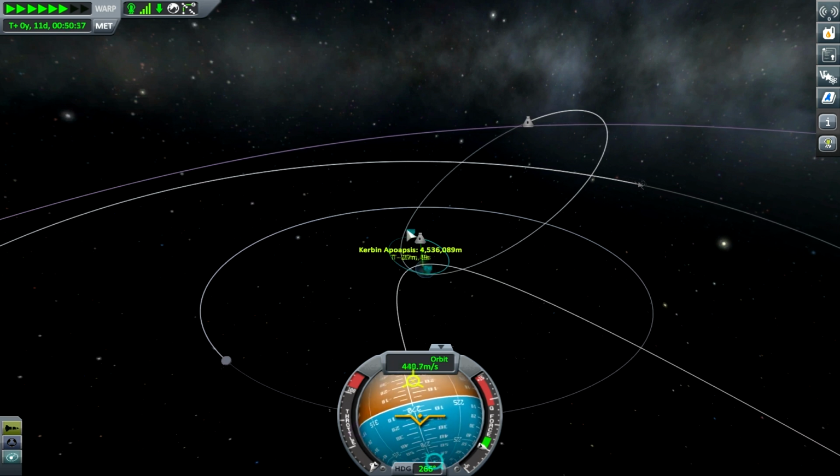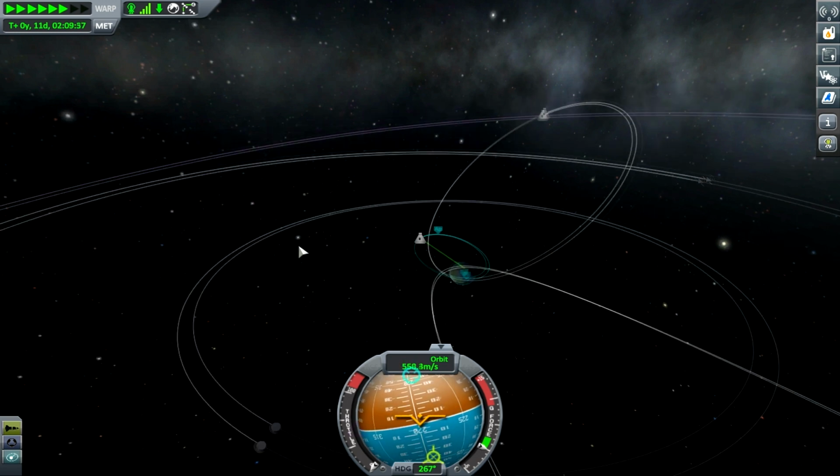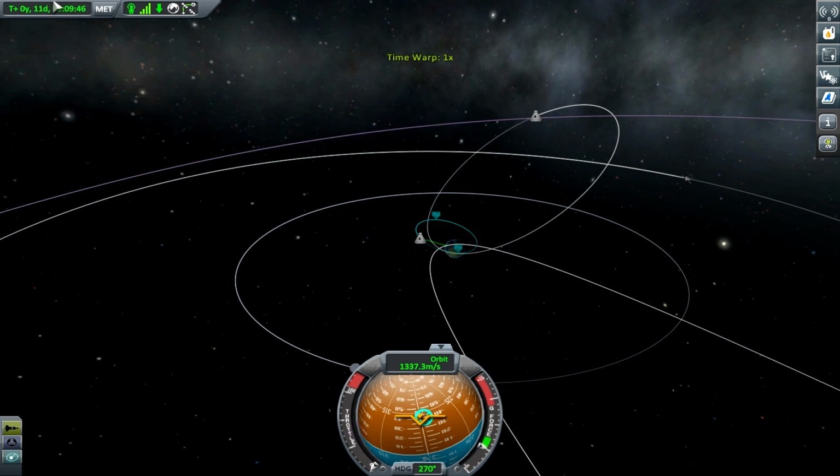We could also be doing more missions in this time, instead of just going around and around and around.